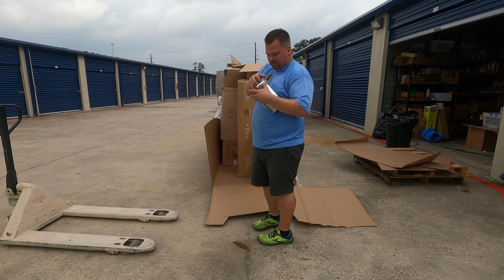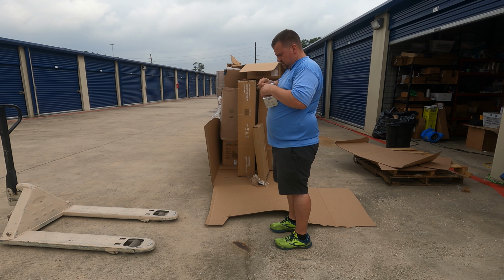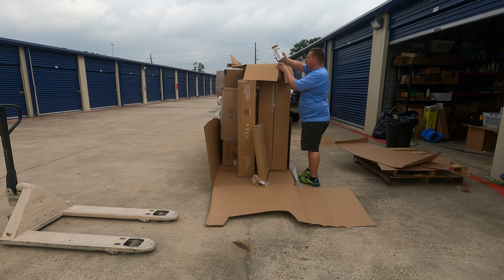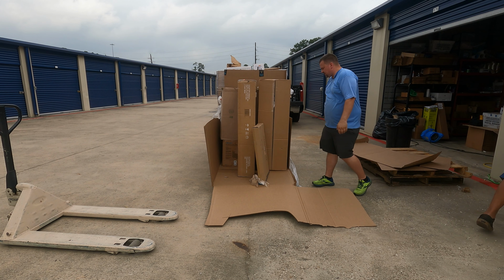Comes with the straw, so you don't have to go out and buy all your extra straws and all that fun stuff. This one already comes with it. So there you go. We got 25 of those. Those will be online, BargainBombers.com. Go grab them. We'll get you all set up with them. Probably one of the bigger finds that we've had on this particular one.